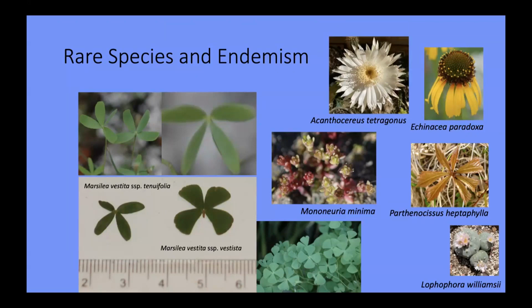The images on the lower left are of an aquatic to semi-aquatic fern in the genus Marsilea. And there's two different forms of this one species, Marsilea vestita. This form on the left with the narrow leaves, which we found populations of at the Fawcett Wildlife Management Area in Palo Pinto County, potentially could be one of the rarest ferns in North America.